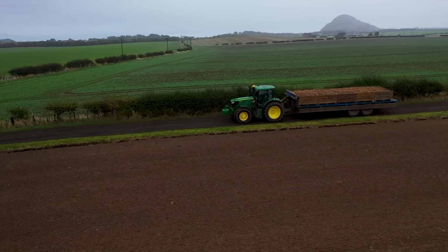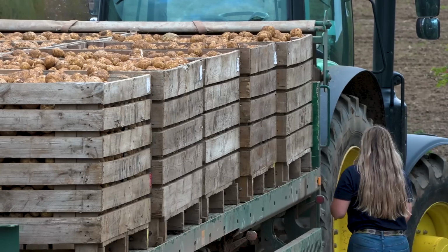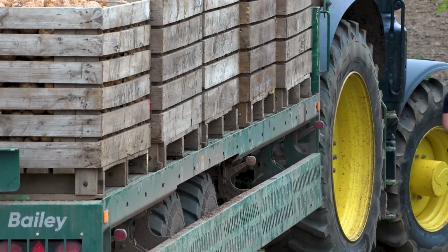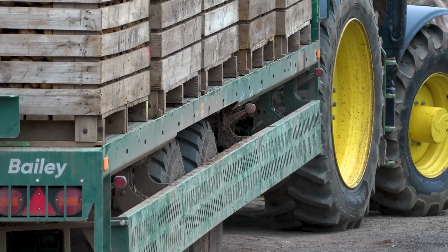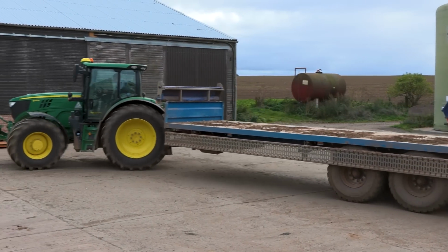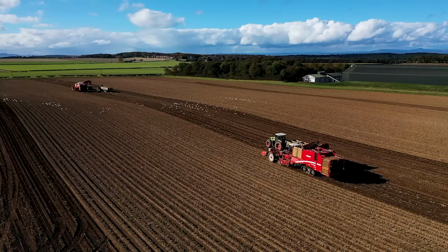And one last thing, trailers. Are you running just the one manufacturer of trailer? Basically, all the trailers I own are Bailey trailers, and I hire in one Stewart trailer. So yeah, I've got a very good relationship with Michael Bailey.